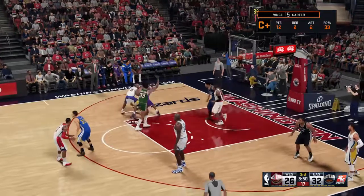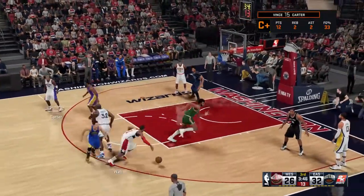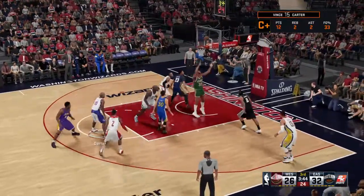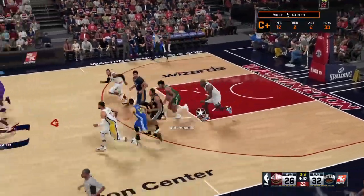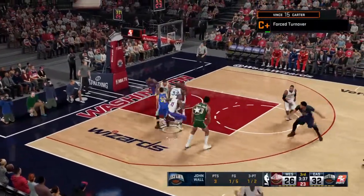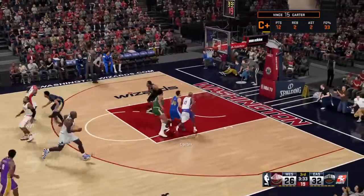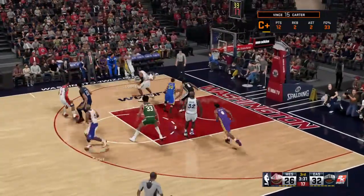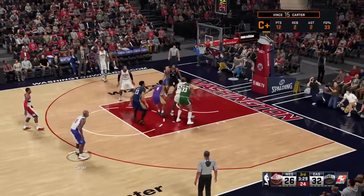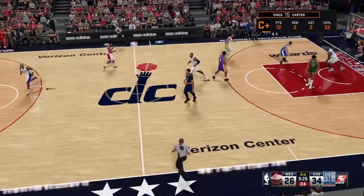Now here is Carter. 12 points for him. O'Neal is green on Curry. Here's Wall. West All-Stars with the rebound. And they're 1 of 4 here to start the second half. Paul George with the steal. And Wall kicks to George. They grab their own miss. And the dunk by O'Neal.